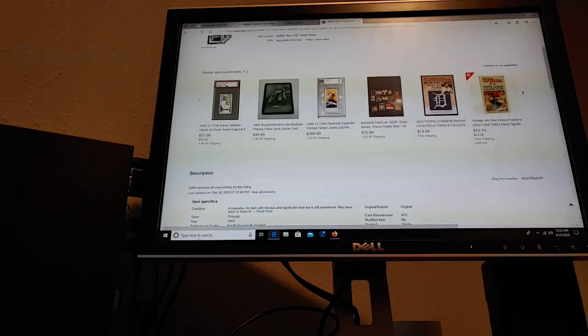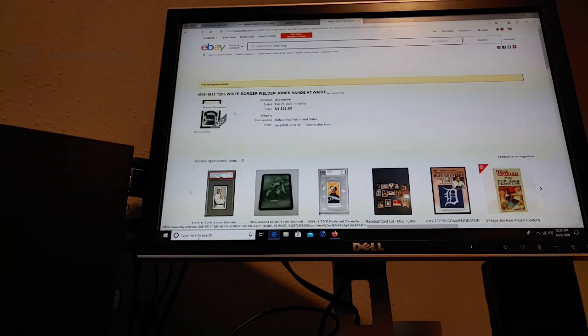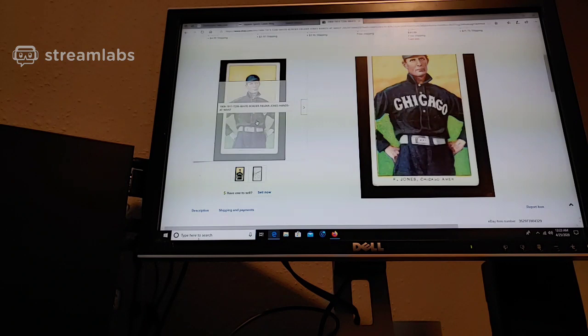It does say that it's wrinkled. So close up, we'll probably see the wrinkle. The listing has ended. Yeah, I can kind of see. Yeah, I see a wrinkle there. But on these, I mean, I like the color too. It's got some really nice color to it.